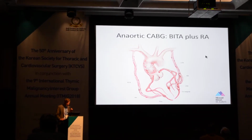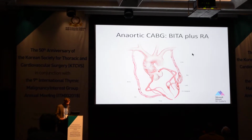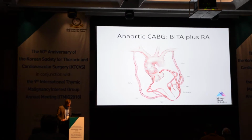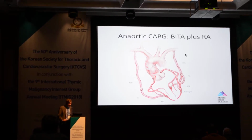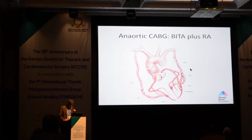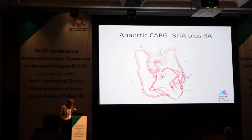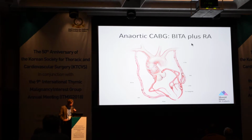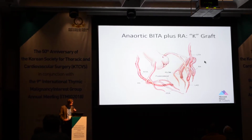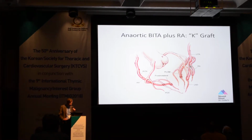This is one of the ways with bilateral IMA and left radial artery. That is our default operation. I would say that 80+% of our coronary bypasses are done this way, with double mammary harvest and left radial artery harvest. Usually we can get the job done with just those 3 arterial conduits. Occasionally we take a vein graft as well. We can use that radial artery in a variety of configurations.